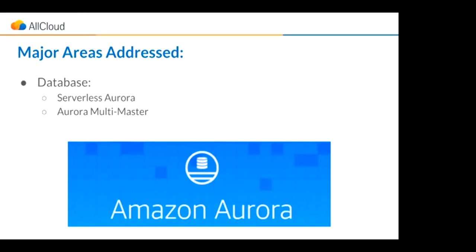Another thing that Amazon released for Aurora is multi-master, which I think is a really cool feature. It means that not only can you add more read replicas if you need more performance out of your database, but now you can actually add more masters, meaning you have capacity for writes, not only reads. So when you scale out or up, you don't need to only provision more compute resources, you can actually add more master units.